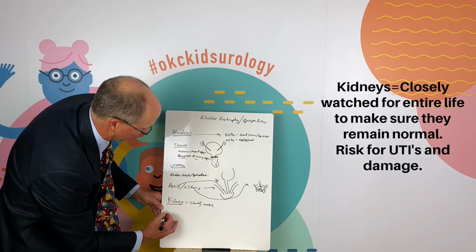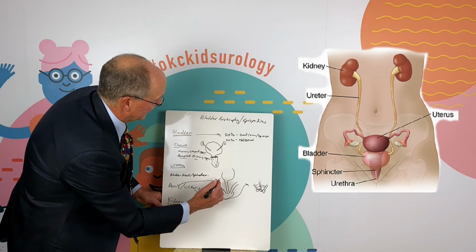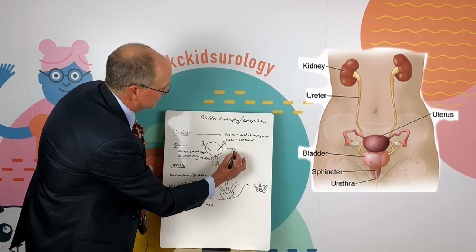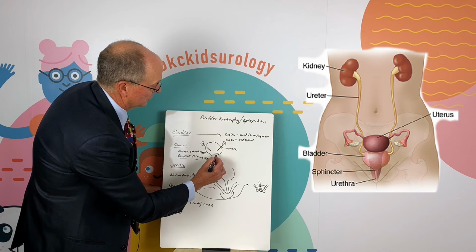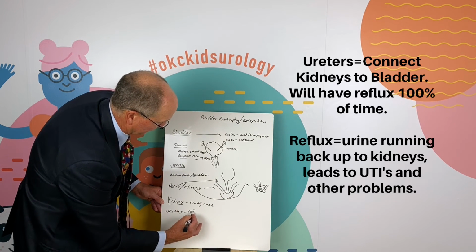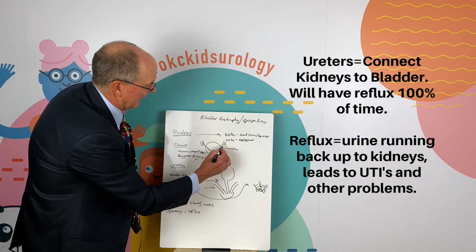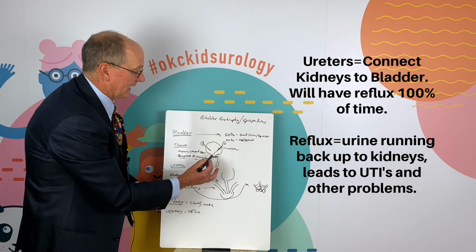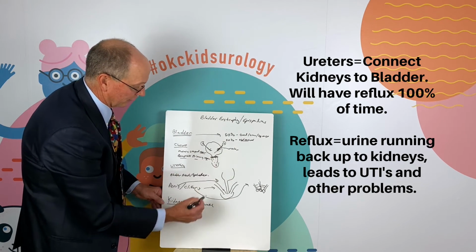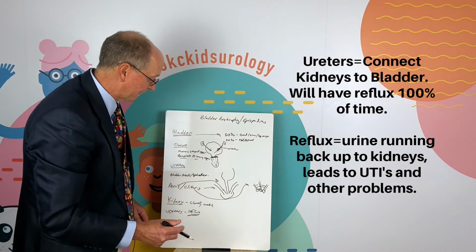What else does this affect? The ureters. The ureters are the tubes that connect the kidneys to the bladder. And typically they will have reflux 100% of the time. Reflux is when urine goes back up to the kidneys, and it can lead to urinary tract infections and other problems. This reflux will eventually have to be addressed in one of the surgical repairs.